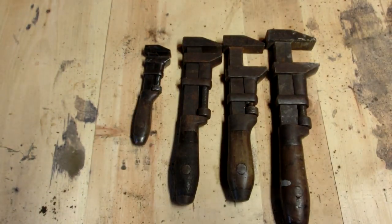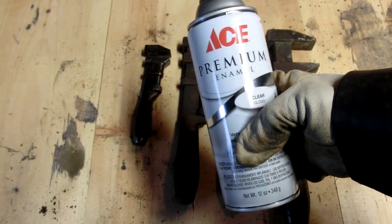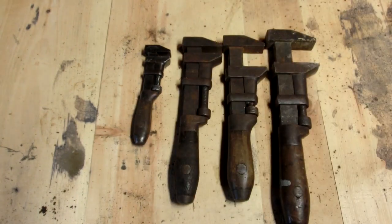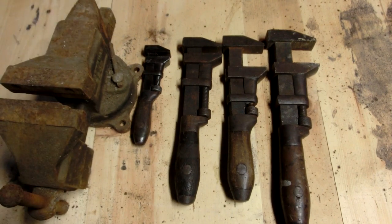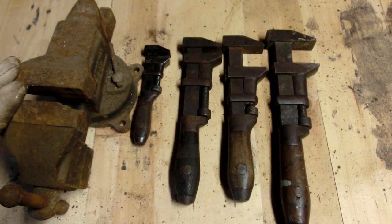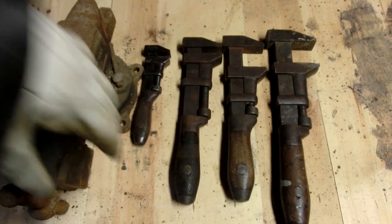But I was thinking about experimenting with cleaning these off and using this clear gloss enamel that I have. I don't know. I mean, we should test it out. So, to test it out, I found this old vise in my father's shed. And I say, let's clean that up, and let's try some of that premium enamel gloss, whatever paint stuff, on that, to see if it looks okay. And then if that works okay, we can clean up those wrenches and spray them.